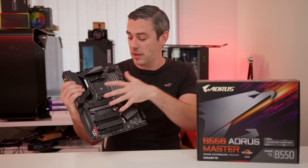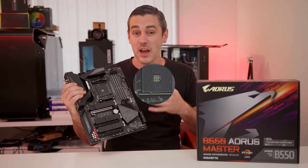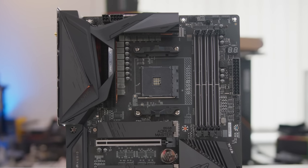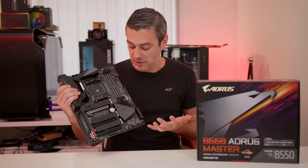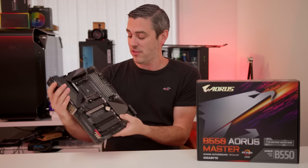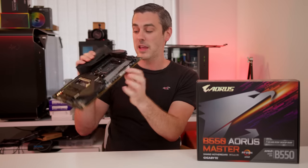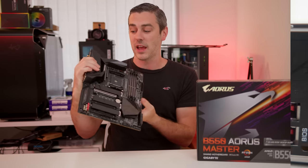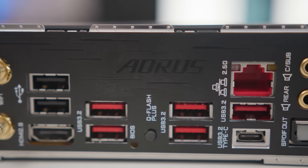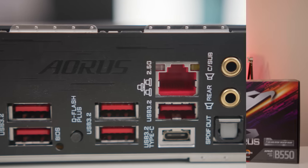When it comes to the CPU support and phases and things like that, we're actually looking at 16 70 amp phases. So it is going to need some pretty extreme cooling, which it seems like it has. Shielded memory, I mean, it's got it all. It's even got the solid metal around the power connectors on here and on here. We have Wi-Fi, we have Type-C, we have gold-plated audio connectors, an abundance of USB.